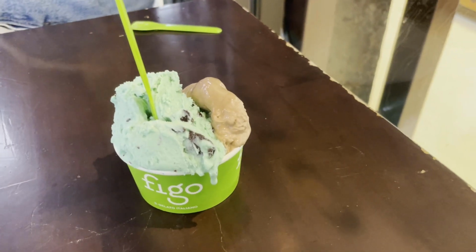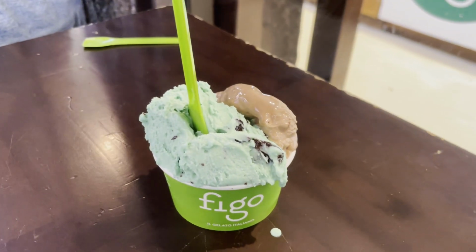And I don't know about you guys, but I love a gelato spoon. It's so much more satisfying to eat out of this spoon than a big ice cream spoon. I'm a big gelato fan. The difference between ice cream and gelato is that ice cream is made with heavy cream and gelato is made with milk. That's why it melts quicker, and that's why it's more creamy and delicious in my opinion.